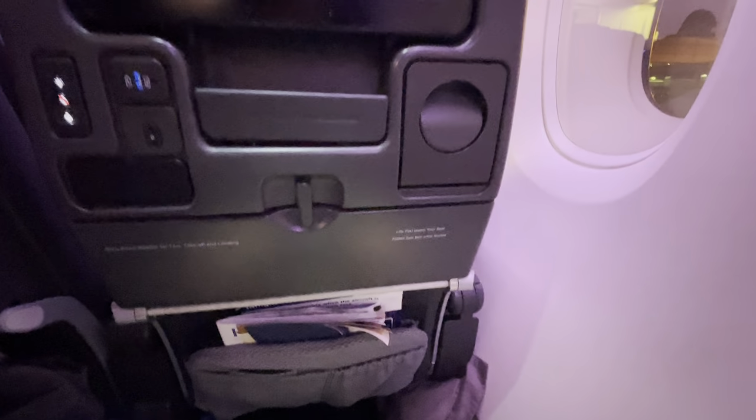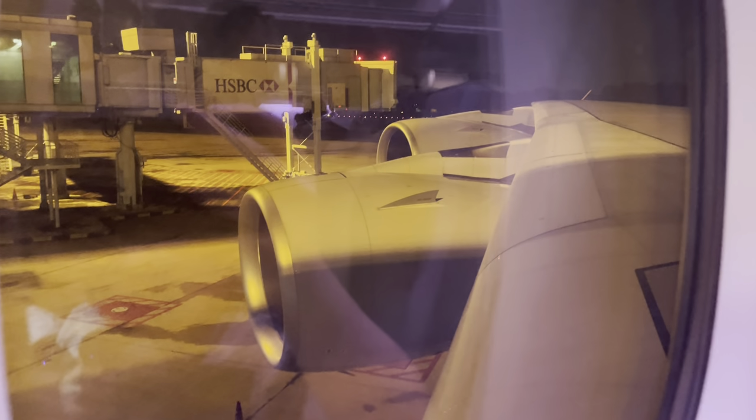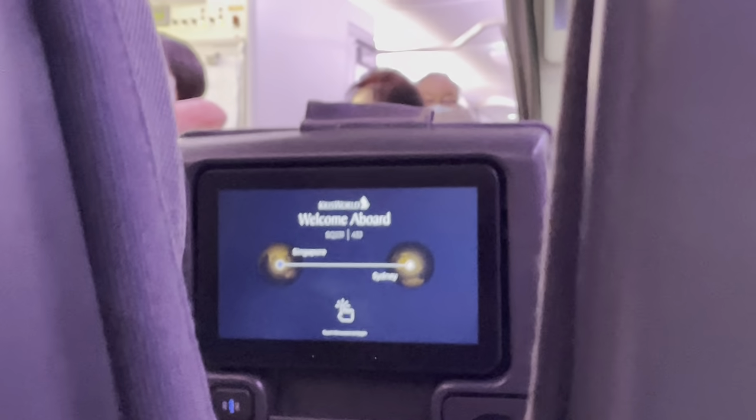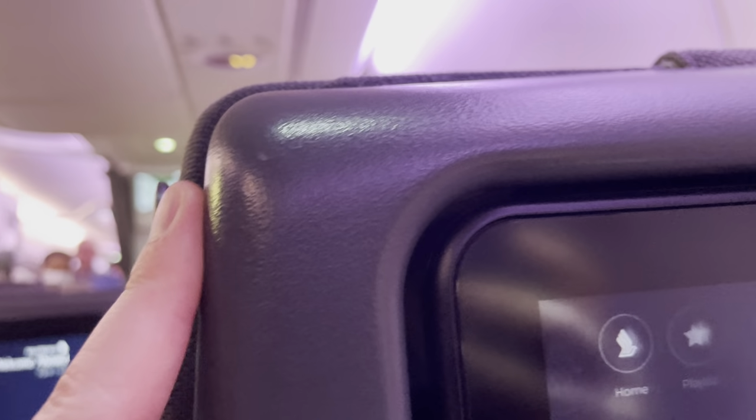Oh, and of course, can't forget, the universal power socket, which is just down here. I much prefer it being there to down there. I mean, honestly, I doubt that anybody likes being down there. But yeah, overall, it's a very, very nice seat, and I'm super happy with it here on board the Singapore Airlines A380. I also completely forgot, I do apologise, the coat hook on the side of each seat here.